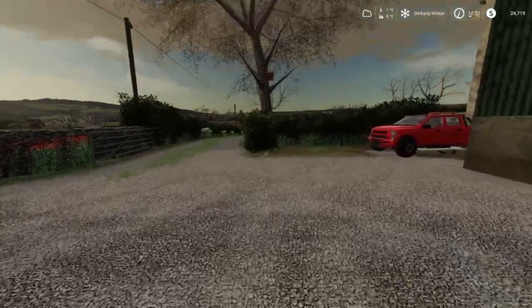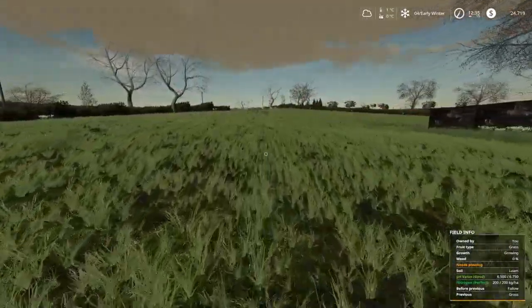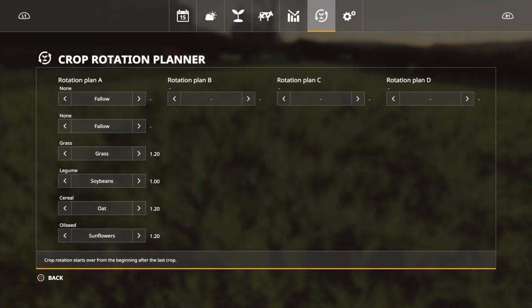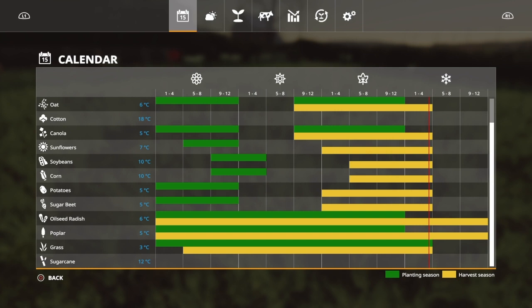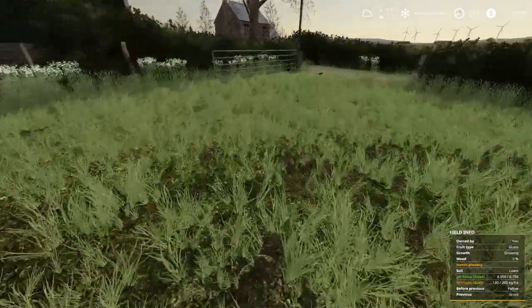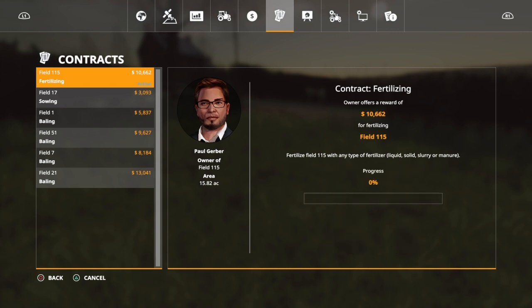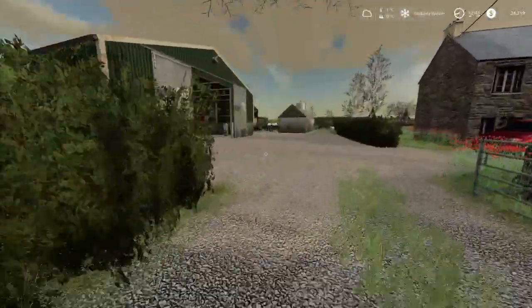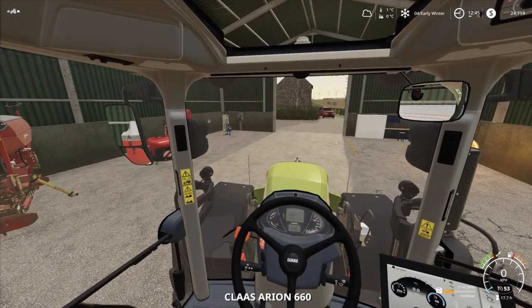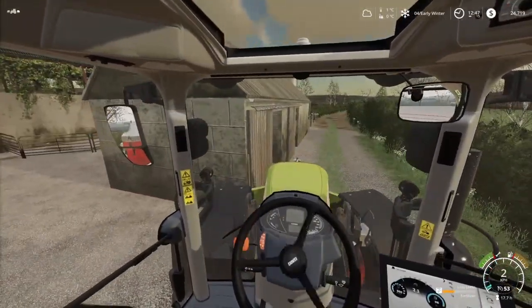Okay, well, as you can see, it is day 4, early winter. I did get field 9 there fertilized, and I was really hoping to get this grass cut again. Unfortunately, we are on our last day. So it doesn't look like that's going to happen. However, what I did see here is field 115 again needs to be fertilized. So if nothing else, I'm going to make a little bit more money before the dead of winter sets in again.